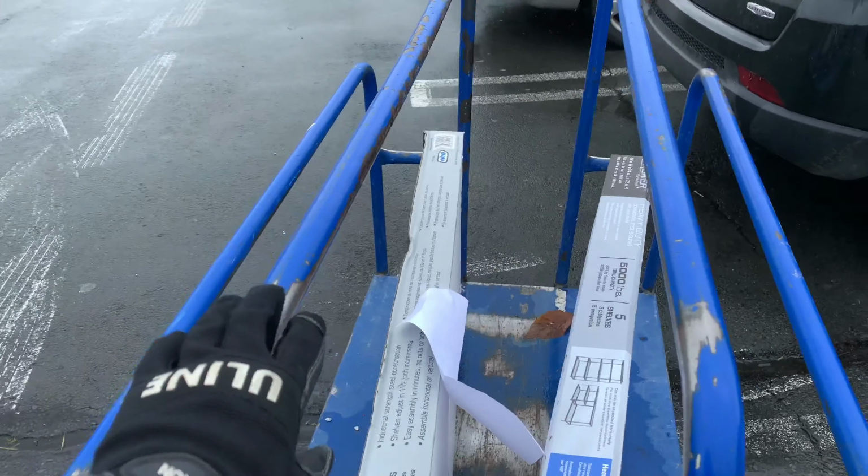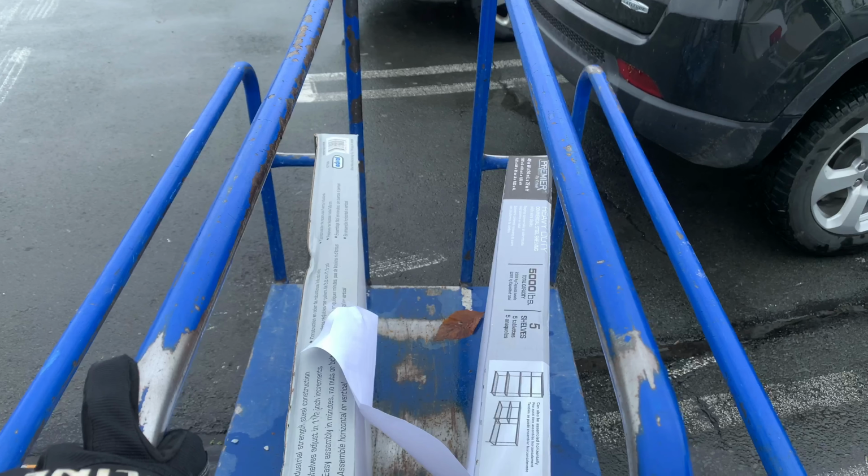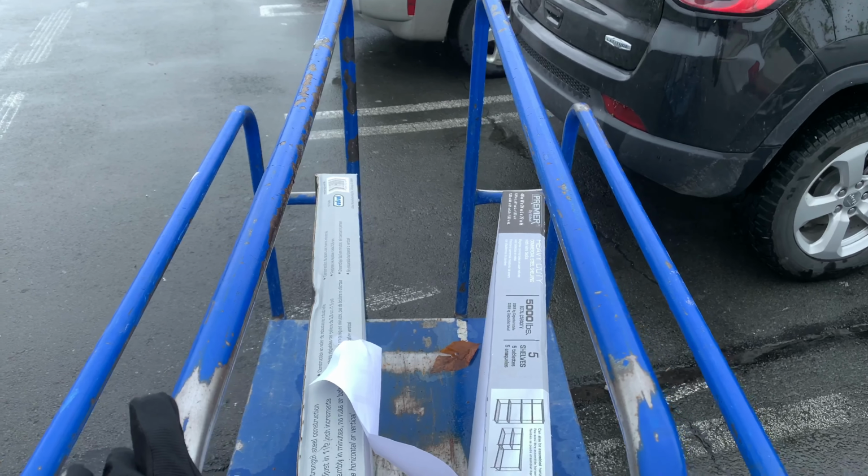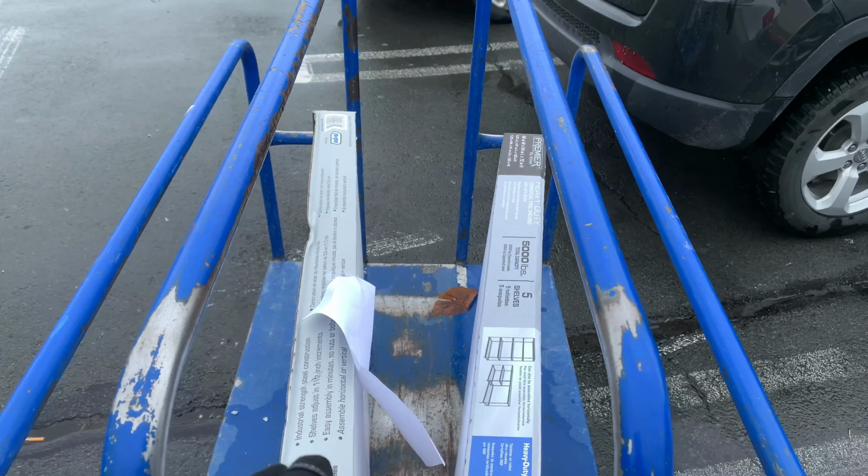I have space in my garage for a desk, and it's going to be my workstation. I'm planning on getting it in the next 2 weeks. But first, let me finish installing these.